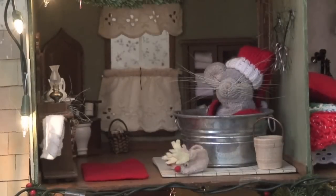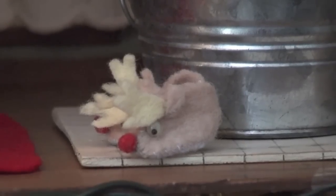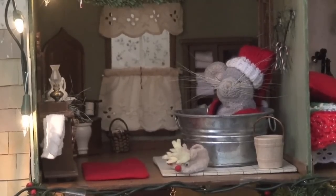It has a little lid that lifts up. And a pull chain. Of course, I have to empty it every now and then, which is a chore. And I'd say that's probably it for my bathroom. Not much in the bathroom. Oh, and my little reindeer slippers. Those are for when I get out of the tub, when I'm actually having a real bath.